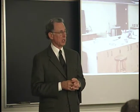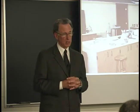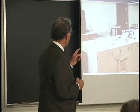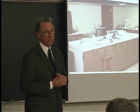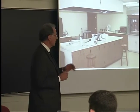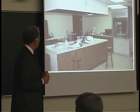When you come to our plant on Wednesday, you're going to see this laboratory, and we have a laboratory much like this at every single one of those asphalt plants. This one is bigger because it's at our corporate headquarters, and we do more mix design work here, but we're required to have a lab like this at every plant.